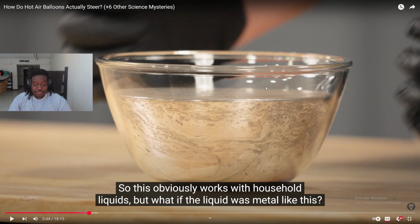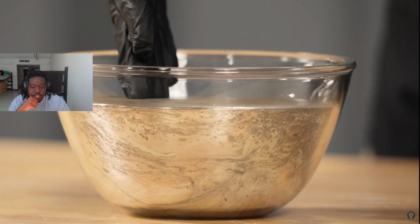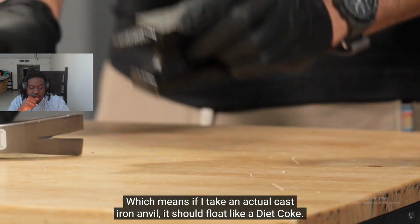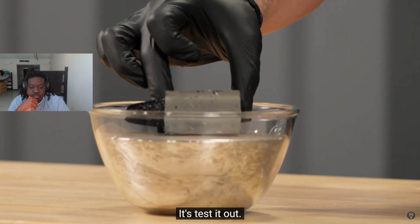That's fire, bro. Because this bowl has 24 pounds. 24 pounds. Mercury. It's hard to even submerge my hand in here. Which means if I take an actual cast iron anvil, it should float like a Diet Coke. Let's test it out.